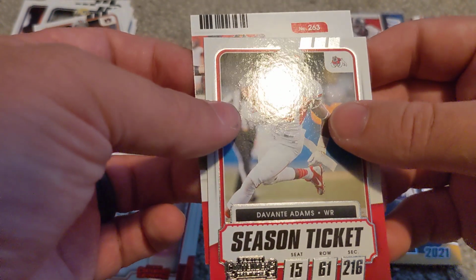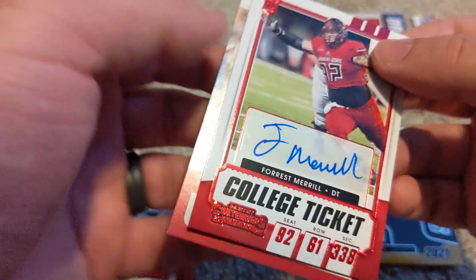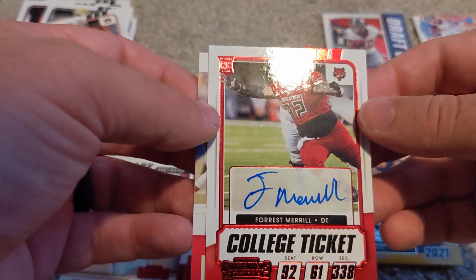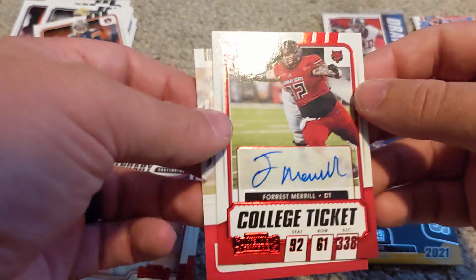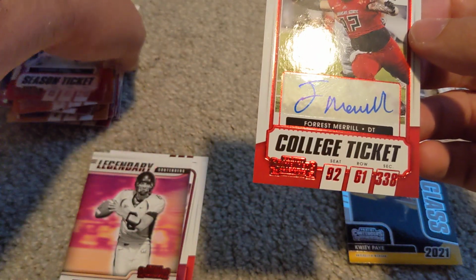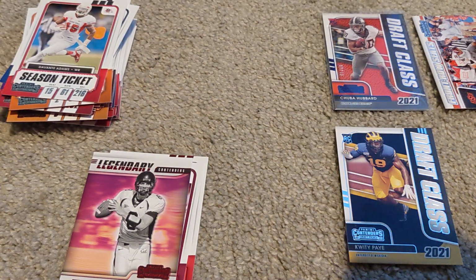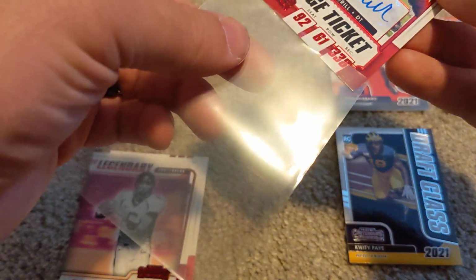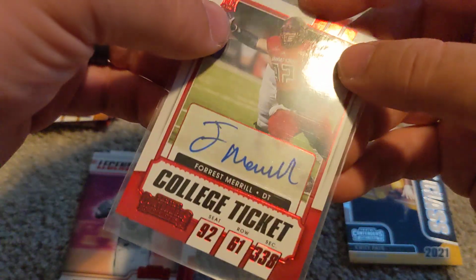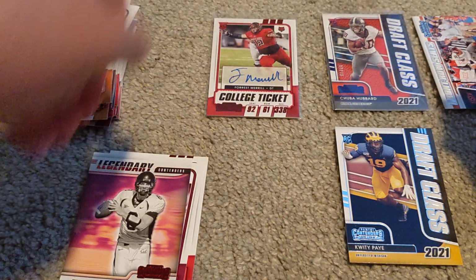So, number 263. We've got a Forrest Merrill, defensive tackle, rookie auto. So, it is a defensive player, which makes this not quite as exciting here. But it is an auto, and autos are always fun. So, we can't complain too much. We did get an auto, at least.